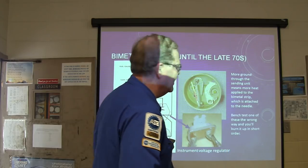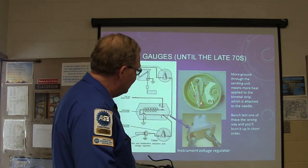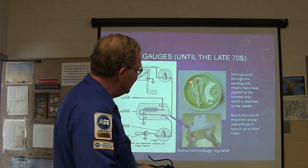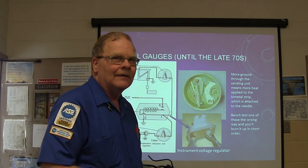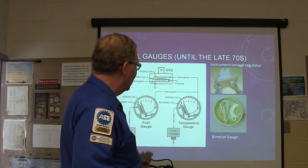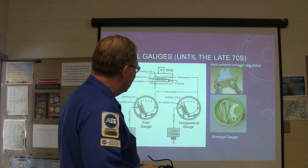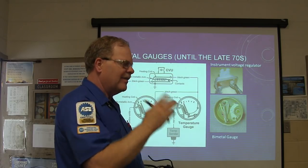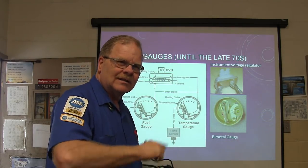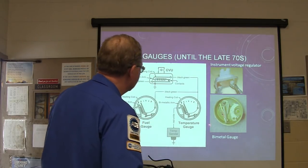But the thing about it was, you could burn them suckers up. If you put power and ground to that thing, that needle will go all the way over there, and a bunch of magic smoke will come out of this little thing. Now, that's in your older vehicles. They didn't actually have the bimetal gauge in the ones after about, I think Ford still had some bimetal gauges in the mid-80s, but most of them had gone magnetic.